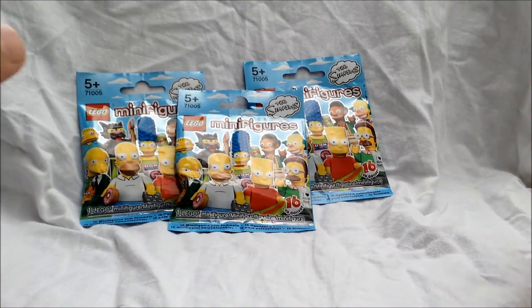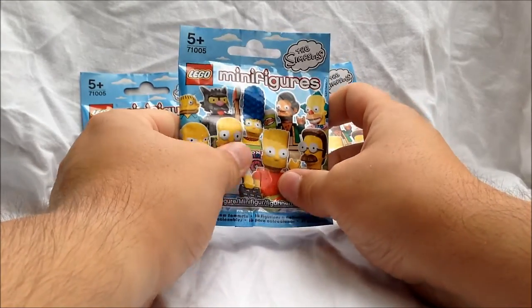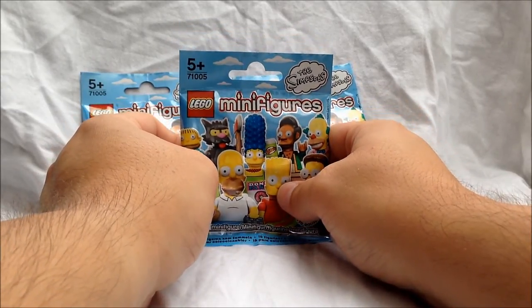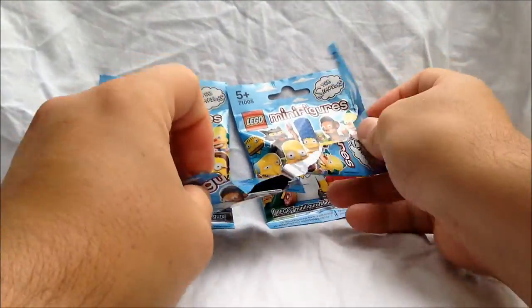So the Simpsons packs, yes, I'm keen to get the whole set, so I bought three of these. I did give them a good old feel, but I couldn't really tell what's inside, so these are going to be a bit of a surprise. So let's go with the first one and see. I really need Marge. I hope at least one of these is Marge.